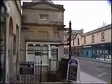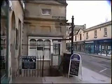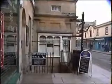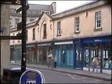bridge. You can go down those steps, the Riverside Walk, and walk along the River Avon. But most people tend to stay on the shop level unless they're going to a rugby match or want to go down to the rec.